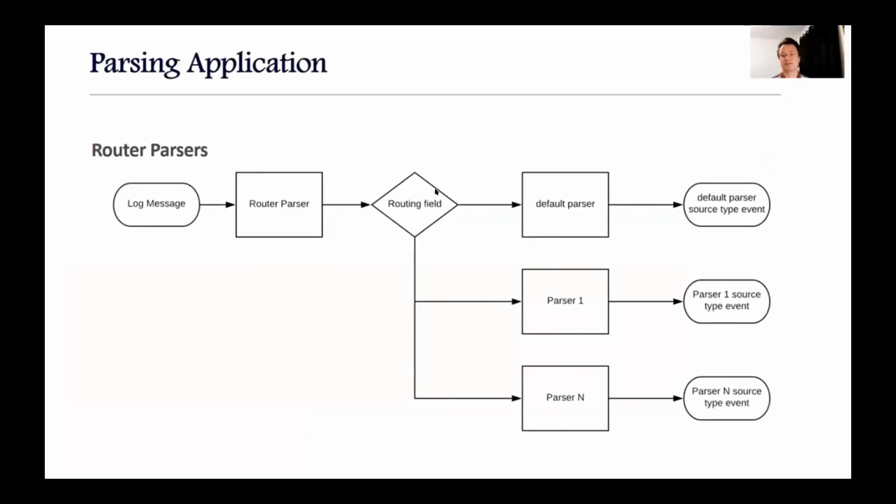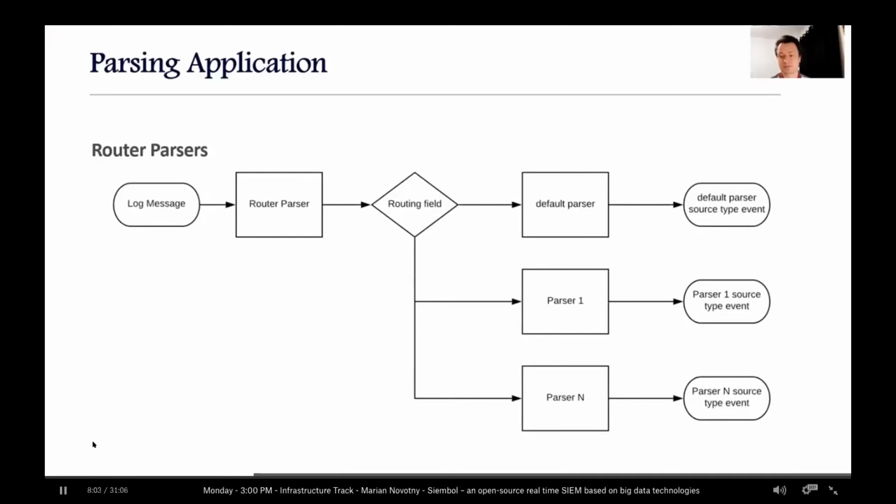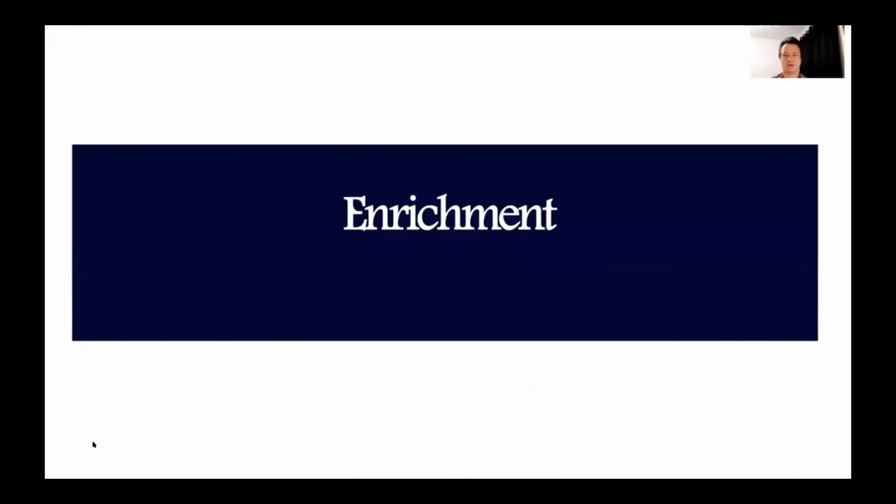A parser can be integrated in a single application or can be combined with other parsers in a router parsing application in order to speed up onboarding a new data source. The parser is selected based on the routing field, and this allows us to maintain big applications that collect logs from multiple data sources, which, as example, can be a syslog or nxlog data source.